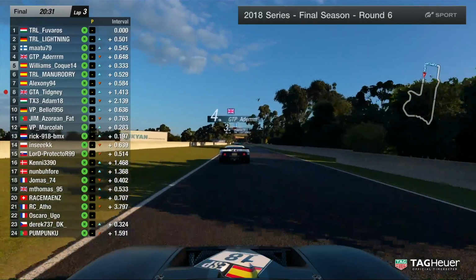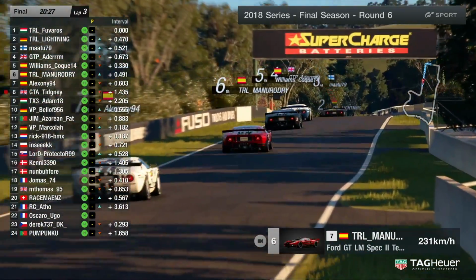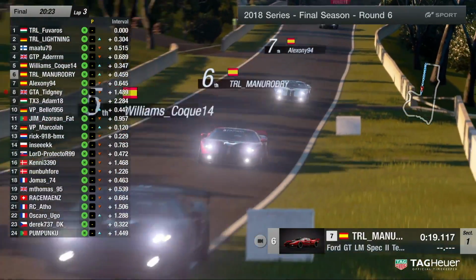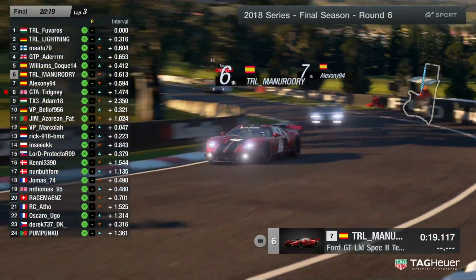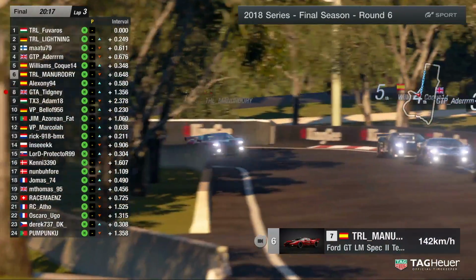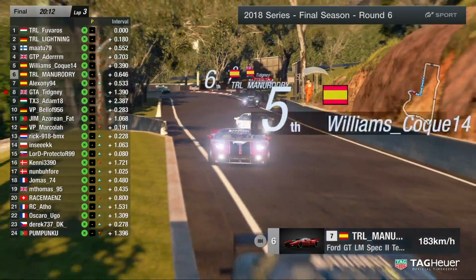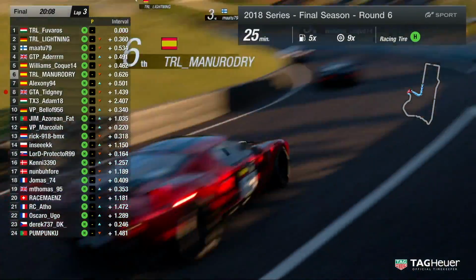You can already see this battle, which was P1 and P2, has extended all the way down to Manu Rodri and Alexini. And it's simply the nature of this circuit. If no moves are made, if the pace is not as fast as the potential of those behind, then you will very much see this bottle-necking effect. And it's in this effect where the most incidents potentially happen.